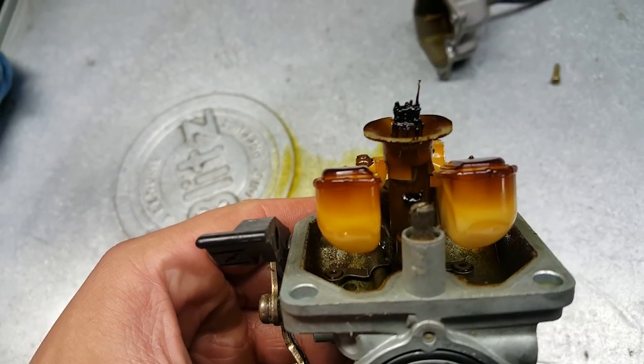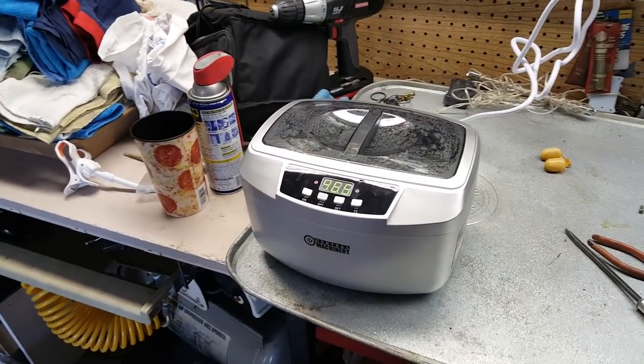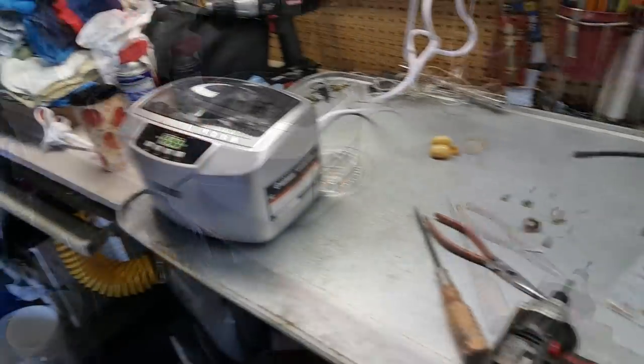I'd say this thing needs the carb cleaned. All right, guys, so I got that crappy carb in the ultrasonic cleaner here. That thing is tearing shit up right now. Basically just waiting for that.